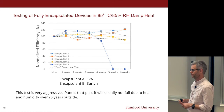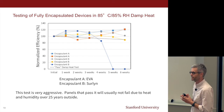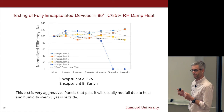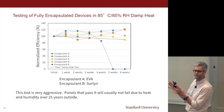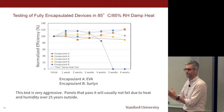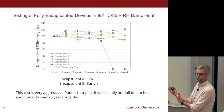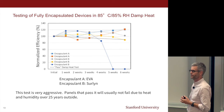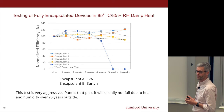There's a building full of torture chambers at a company called D2 Solar. Things like you put it in an oven at 85 degrees Celsius, 85% humidity, and leave it there for 6 weeks. And usually if you pass that, your cells will last for 25 years, even in a place like Miami. And we passed it on the first try.